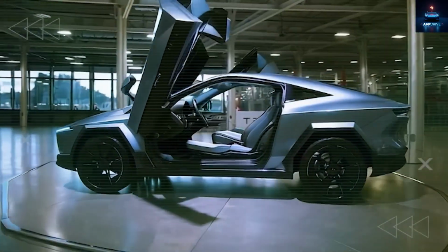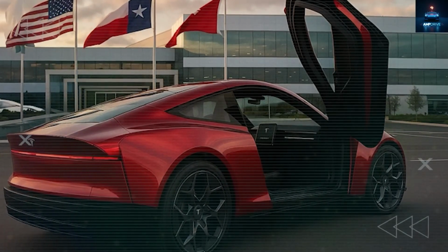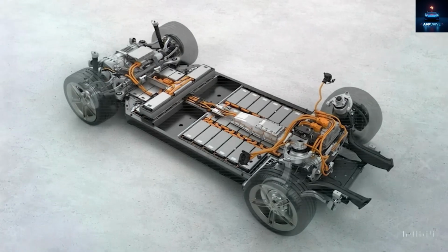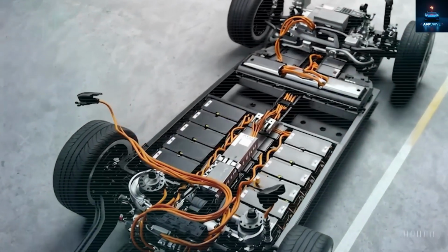This could erase the last big excuse many people have about switching to electric: concerns over range and charging time. For millions of drivers, this is not just an improvement. It could be the moment they decide to make the leap to electric for good.